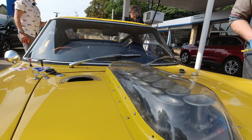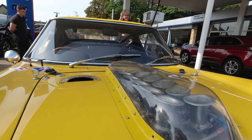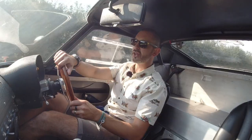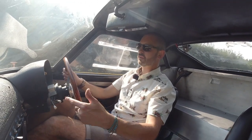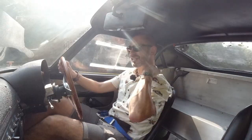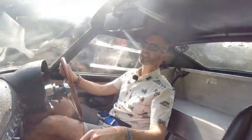I'm at a fuel station, so I'm just gonna get some more juice in it. Ran out of petrol nearly. I've never had so much range anxiety in all my life, and I've done it in what is basically a Ferrari 250 GTO. I thought the fuel gauge was faulty, but no, it actually had no fuel in it, and I ended up coasting down a hill for 1.2 miles. So I'm now running late on this shoot because I very nearly ran out in rush hour in a Ferrari 250 bright yellow.